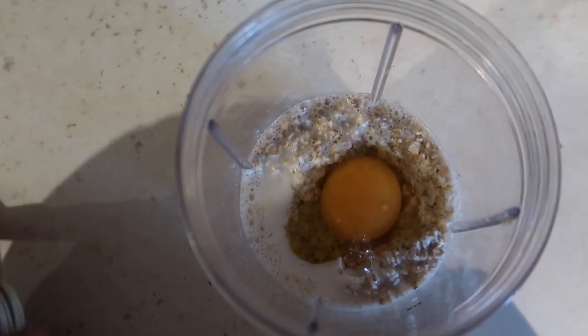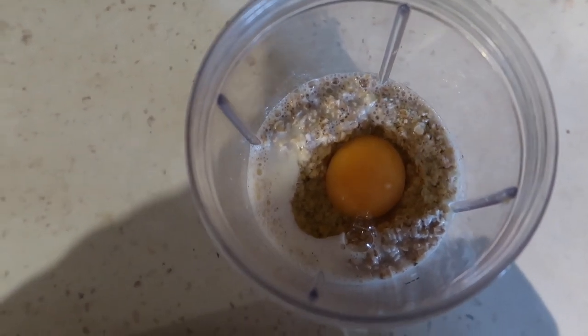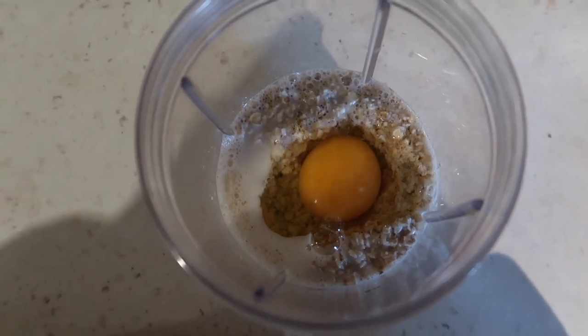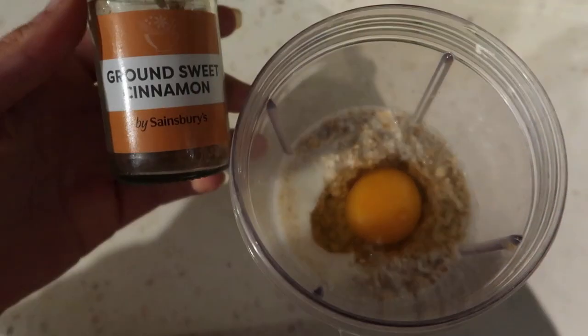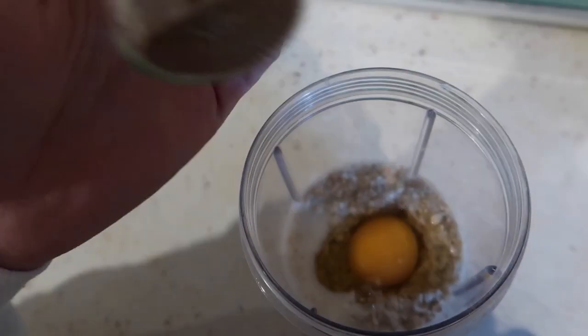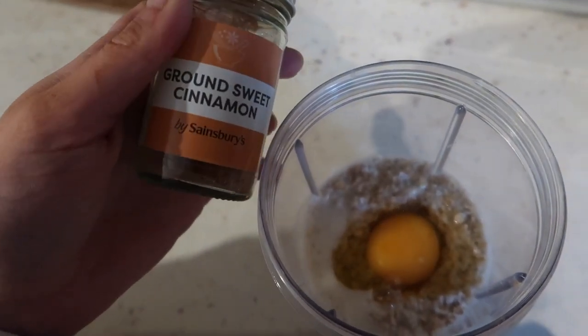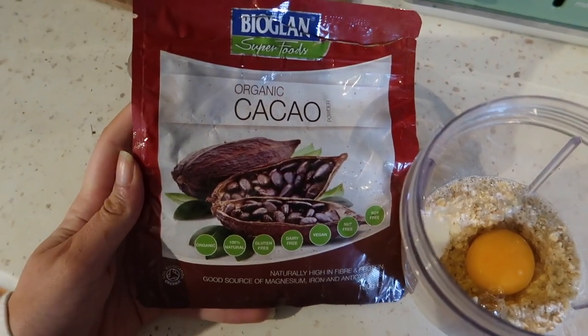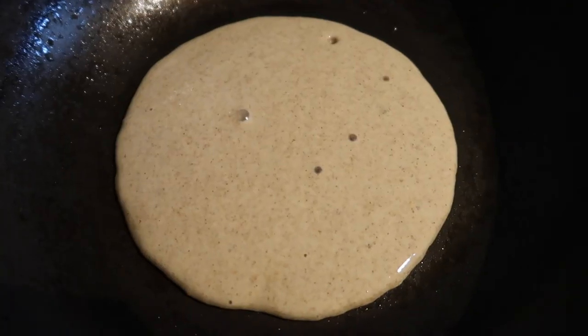I was meant to have a banana with this, but we've actually run out, so I'm kind of annoyed about that because I normally put about three quarters of it in here and chop the rest on top. But I'm going to have some ground sweet cinnamon with this, which is nearly gone, so I'm going to have to put some on the shopping list. I'll also have protein powder, or I put some of this in there, which is from Holland and Barrett, I think.